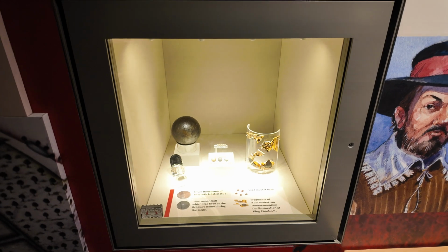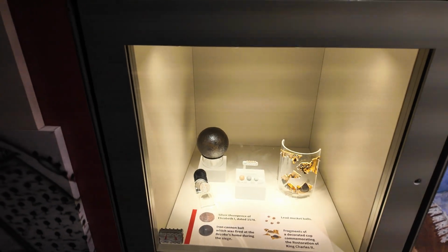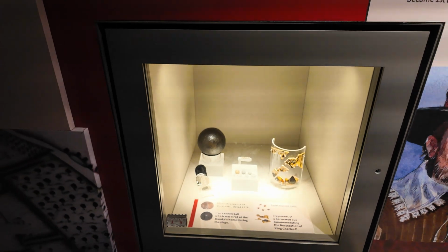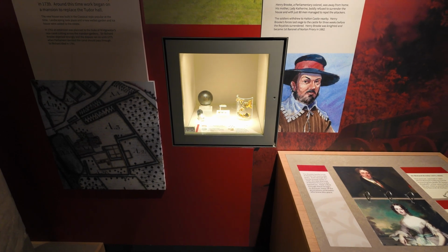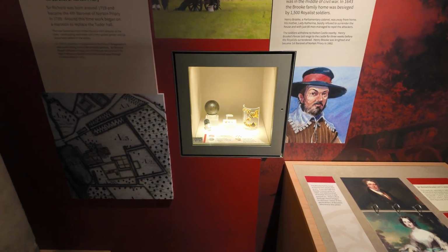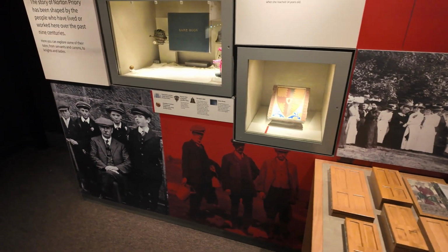So here we've got some coins, an Elizabethan coin dated from 1578, some lead musket balls, and an iron cannonball which was fired at the Brooke home during the siege. So the Brooke family bought the land at Norton in 1545, and in 1643 they were besieged by 1,500 royalist soldiers because the Brooke family were actually parliamentarians. They were on the side of the boring people.